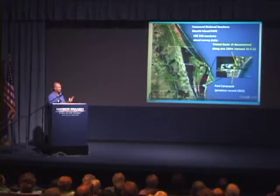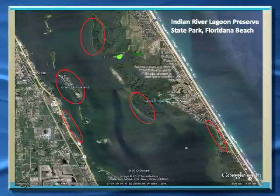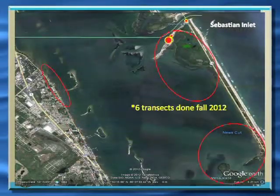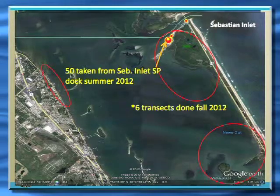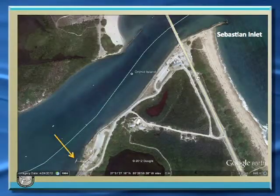The port, by the way, has taken it upon themselves to start an eradication program within the port. Moving down into the Melbourne area, you've got one record 10 kilometers north of Sebastian Inlet at Anishan's Fish Camp. At Sebastian Inlet, quite a few seen. In fact, 50 were taken from the dock at Sebastian Inlet State Park last summer by an aquarium trade company, and there's that dock.